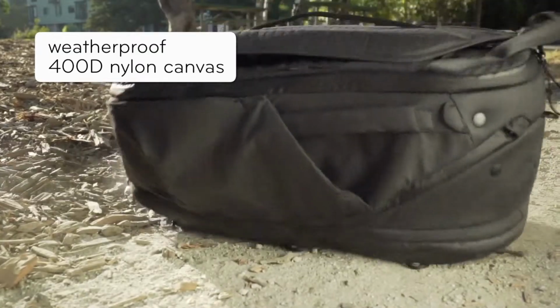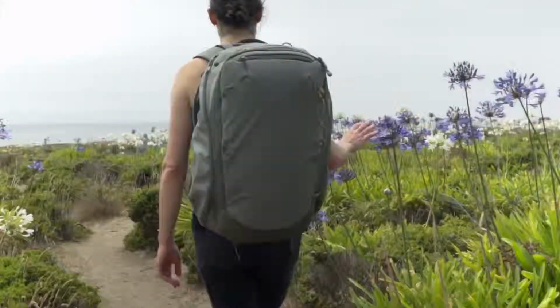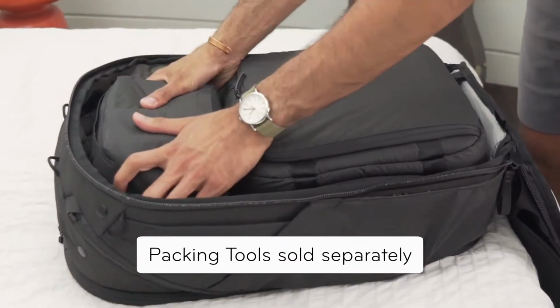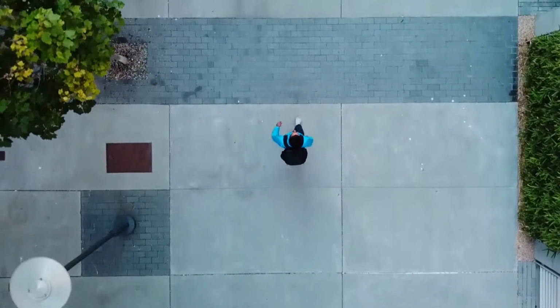Everything is packed within a durable 100% recycled nylon shell, and it works perfectly with Peak Design packing tools. The Peak Design travel backpack, because no two trips are the same.